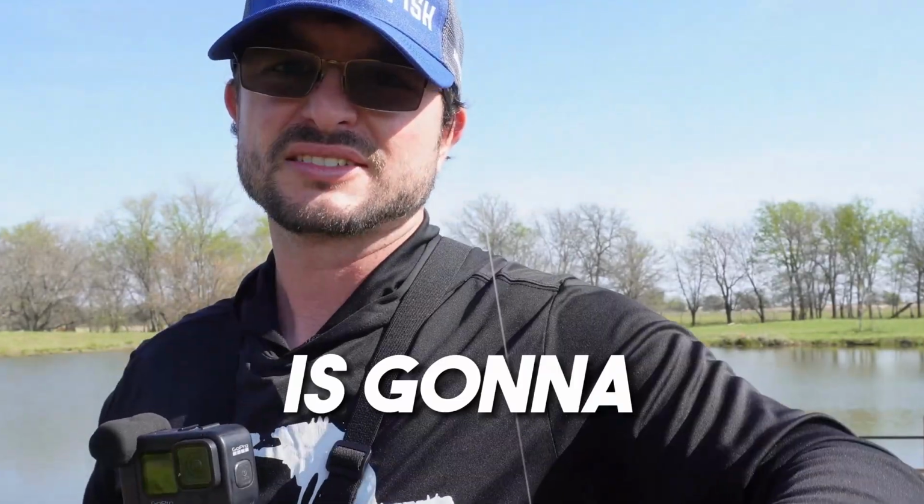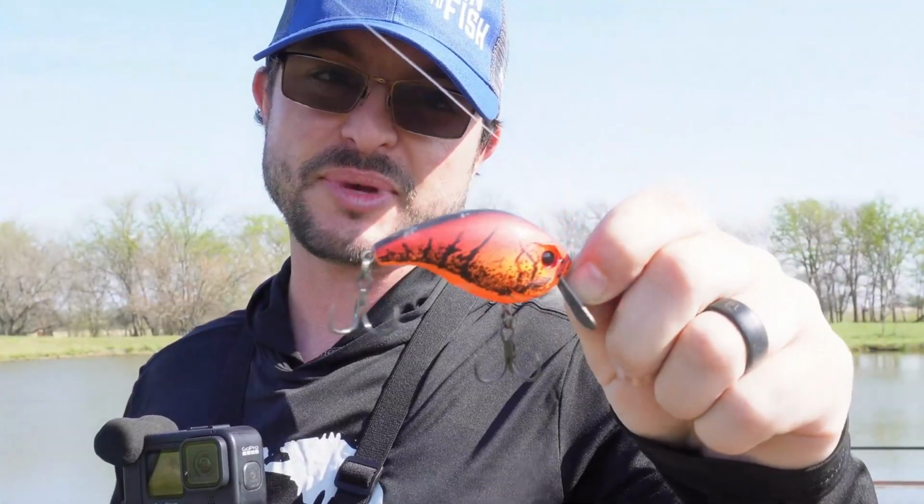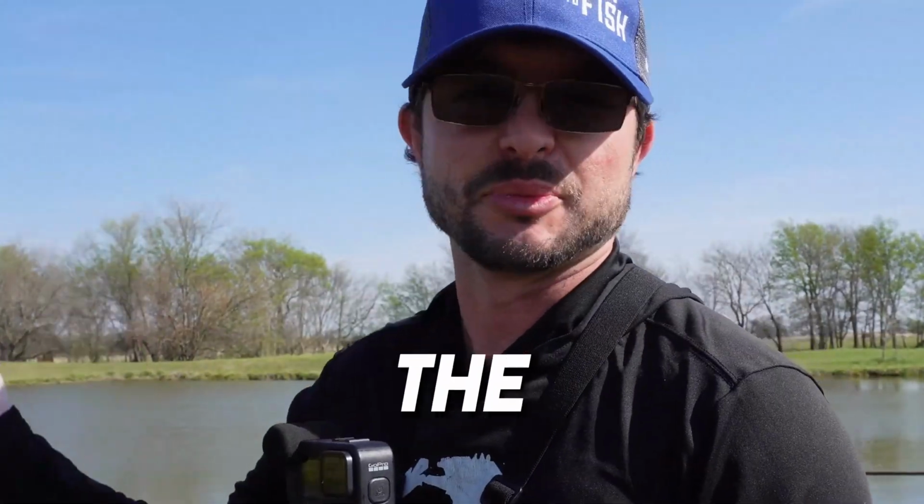So lure number two is gonna be a square bill crankbait. You'll notice a theme in most of today's crankbaits. They're all gonna be this red, orange color. That's because it's one of the best colors for the spring.